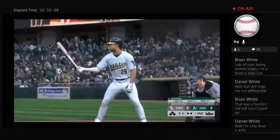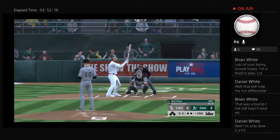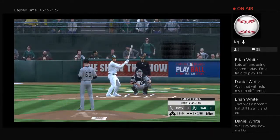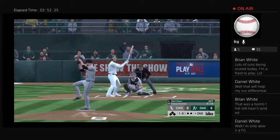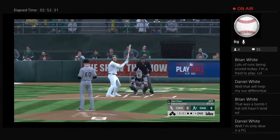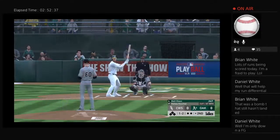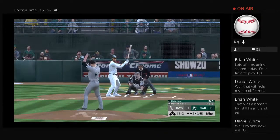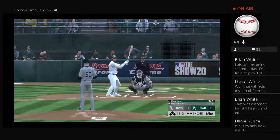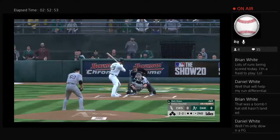Striding in for Oakland, Matt Olson. He'll begin things here against Dallas Keuchel. First baseman, Matt Olson. First pitch coming. Here it is. The 1-0. Fouled away. A ball and 2 strikes. Count 1-2. Had to sit back on the changeup, and he did a good job to get the bat on that one. The 1-2 is looked at for ball number 2.